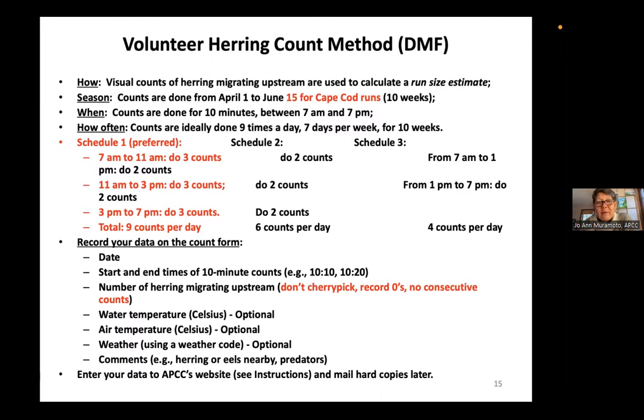And in each of those periods, say from 7 to 11, those 3 counts can be done at any time. It doesn't have to be done at the same time each day. It can be done at random times. We have blank schedules that we can provide to count coordinators to sign people up. And when there are a lot of people, that works best.